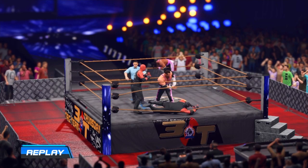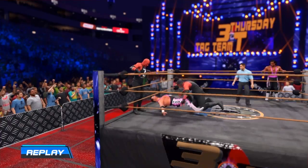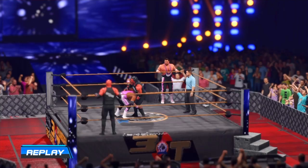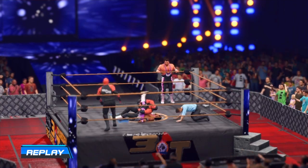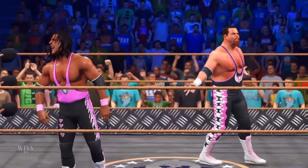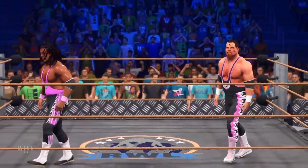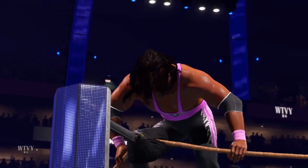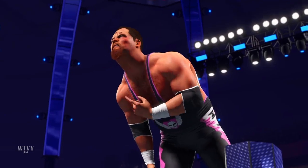And here's another quick look at those superstars in action in that tag team battle. The teamwork in this tag team victory. For my money, these two just might be the best tag team on the roster today.